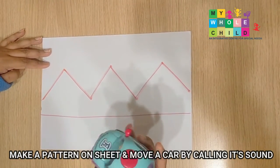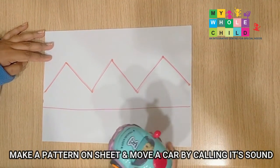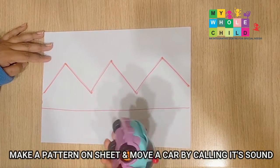Now if you see, I have this tiny car with me. Your car can be smaller compared to this also. It is a very colorful car and something that the kids like.